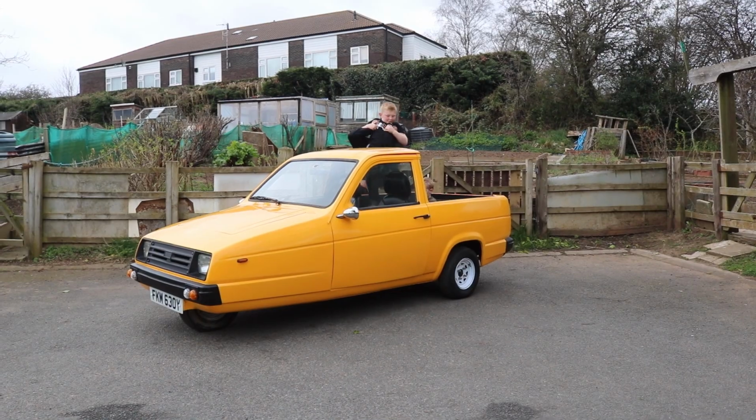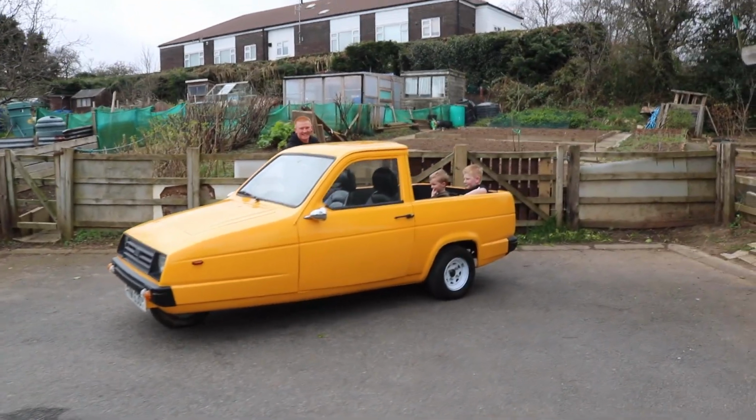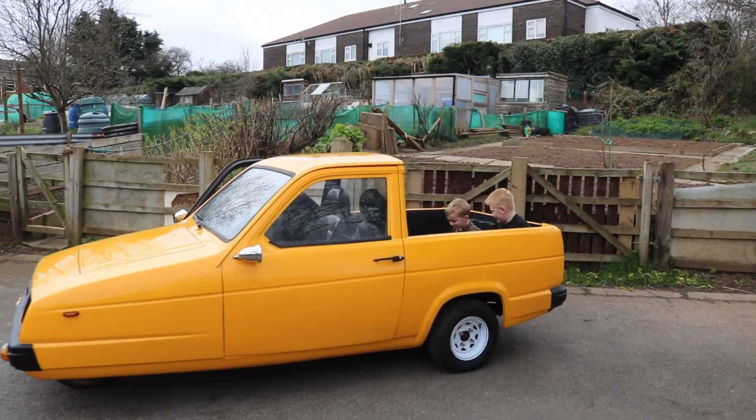See, you can get 2 kids in the back of it. Who needs a family car?